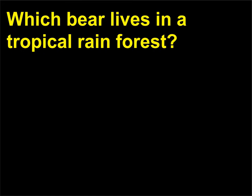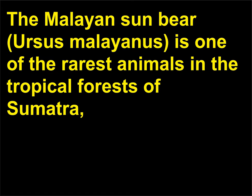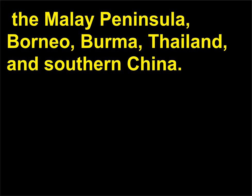Which bear lives in a tropical rainforest? The Malayan sun bear, Ursus malayanus, is one of the rarest animals in the tropical forests of Sumatra, the Malay Peninsula, Borneo, Burma, Thailand, and southern China.